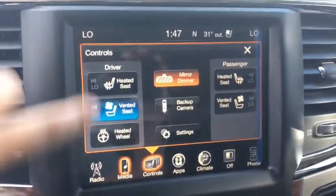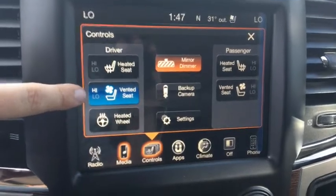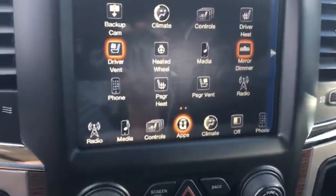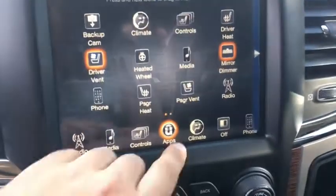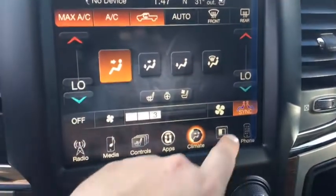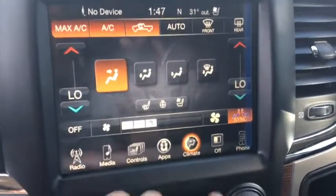Your controls here, so you got your heated seats, your vented seats, or air-conditioned seats, which I have on, and it feels fantastic. You got your heated steering wheel there, as well as the backup camera. You got your U apps, and this is awesome too, because you can absolutely personalize this bottom row, make it your own. Fantastic. You got your climate control. It is dual zone, so you and your passenger can both be happy at the same time. You can turn the screen off, but I'm kind of a touchy guy, so I like to leave that on.